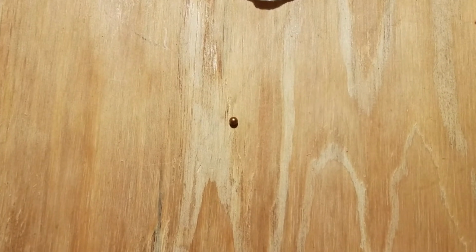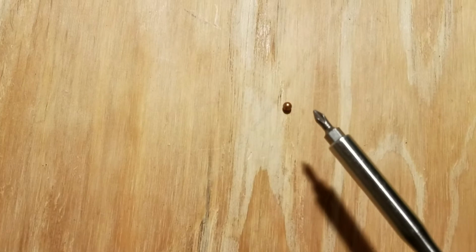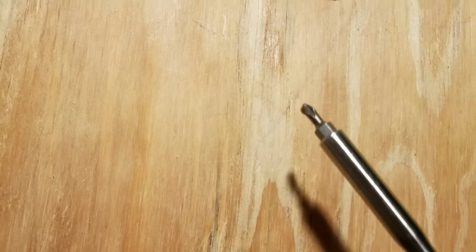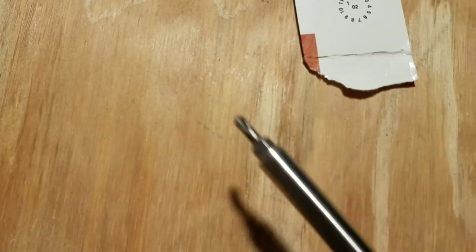Hey, before I take you guys over to the range, I'll show you here. This BB is not made out of copper. It's just copper coated. See, copper coated steel. Picked it up with my screwdriver.